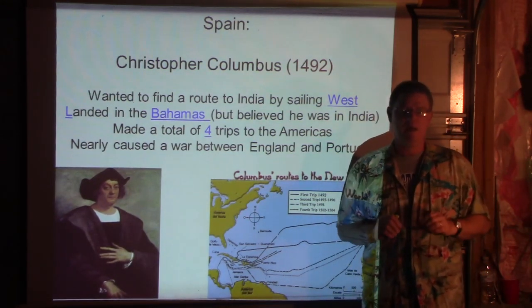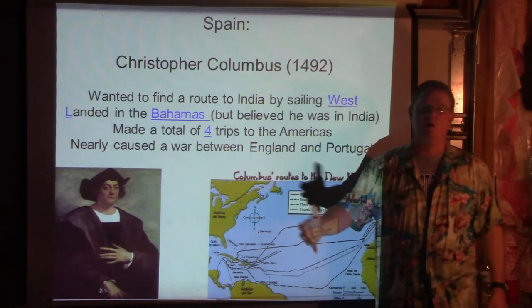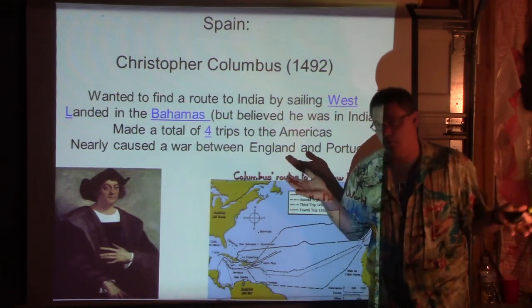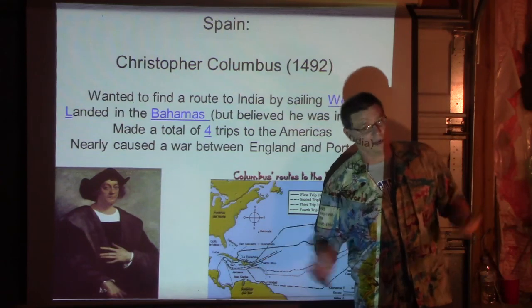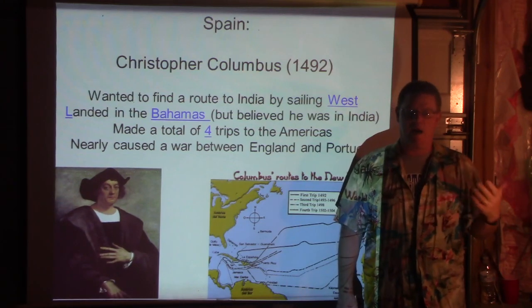Anyway, Columbus wants to find this route by going west. And it takes months to get over here. No one knew how long it was. His guys were going to mutiny, and Columbus is like, well, you can kill me, but I'm the only one who knows how to use navigational instruments, so you can kill me, but that ain't going to help you. And eventually, in October, they make it to the Bahamas.